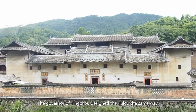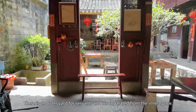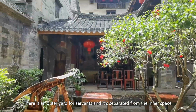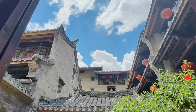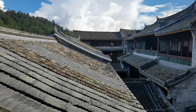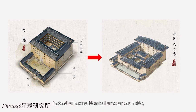The governor of Tingzhou designed the Tulou the same way. There is an outer yard for servants, and it's separated from the inner space. The outer space is also a narrow stripe. Instead of having identical units on each side, the four sides of this Tulou are different.